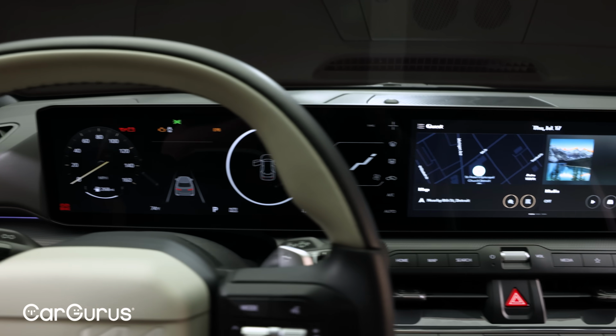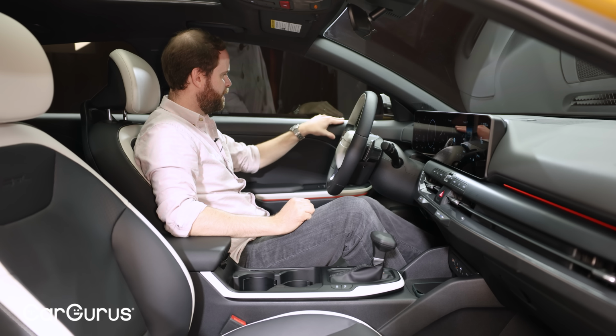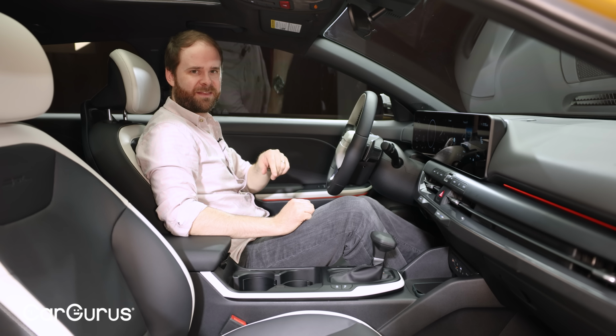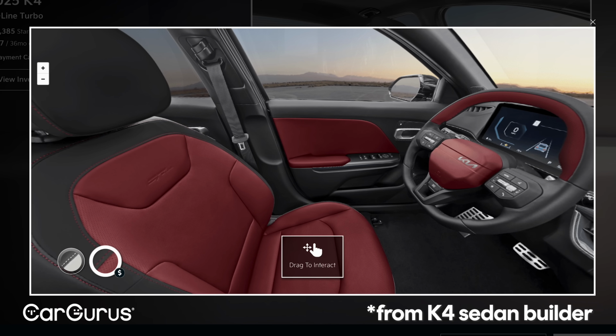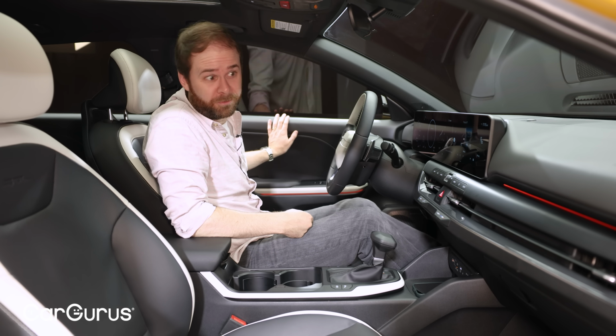Other than that, though, there's not a whole lot in here to get bothered by. I mean, again, we've got not the nicest materials, but pretty good, reasonable. They look nice. You can get this car with a red interior, which is pretty exciting, but unfortunately you can't get it with the red interior and the yellow paint job because they're trying to avoid the Ronald McDonald car.